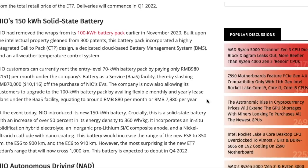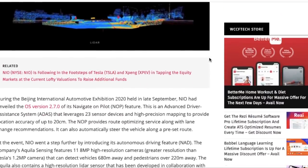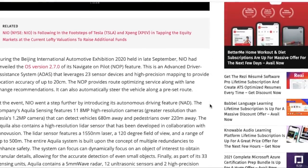They also revealed that they are going to be coming out with their fully autonomous driving. This is one of the most important pieces of news that NIO has released. I've discussed this, and NIO has kind of hinted that they're going to come out with this in the future, and I'll go over the deal that really told me that they were going to come out with this technology at this event.